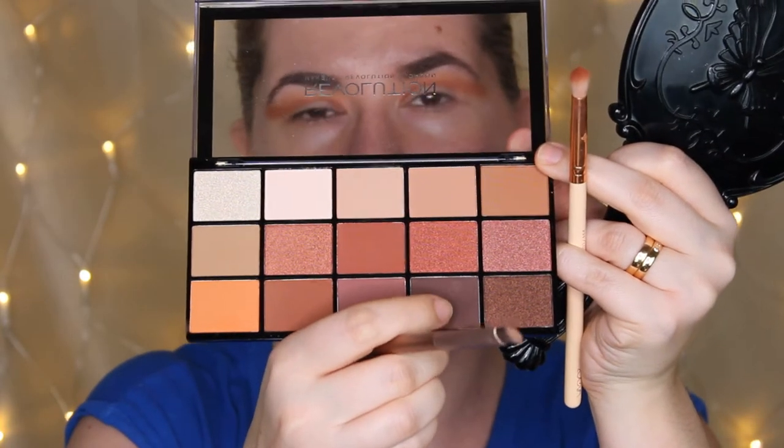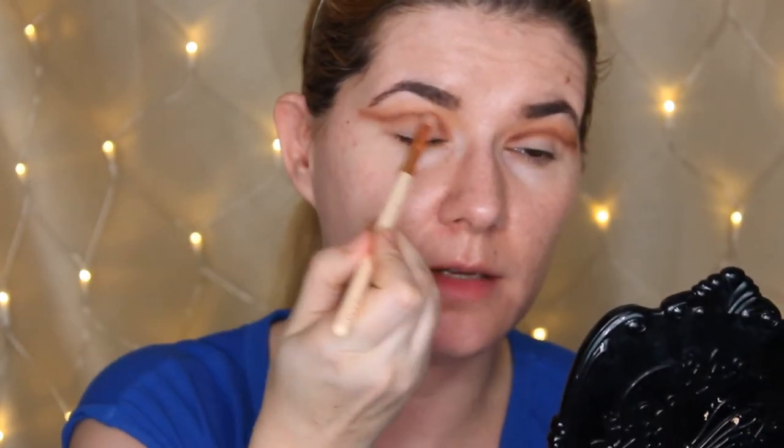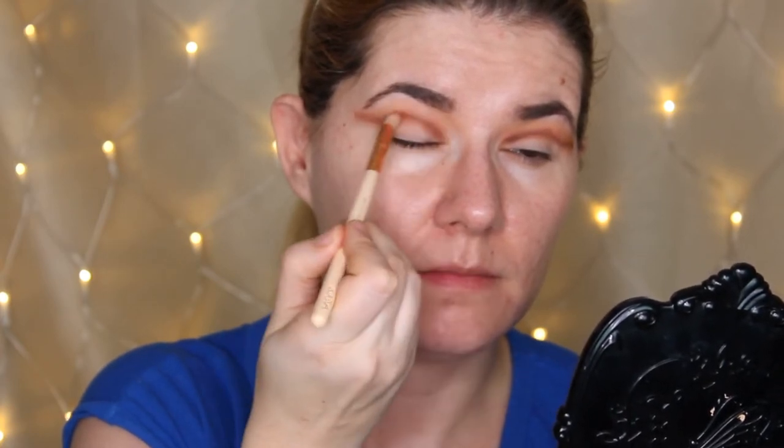And then I'm going to take this flat brush and take this dark, matte shade here. I'm going to take this brush again without any eyeshadow and blend. So we are blending with this brush again without any eyeshadow, and I promise it looks very weird and very messy right now, but we are going to clean that later. Continue blending until I'm happy with how it looks. Then I'm going to take my concealer and my concealer brush and clean the eyelid a little bit.